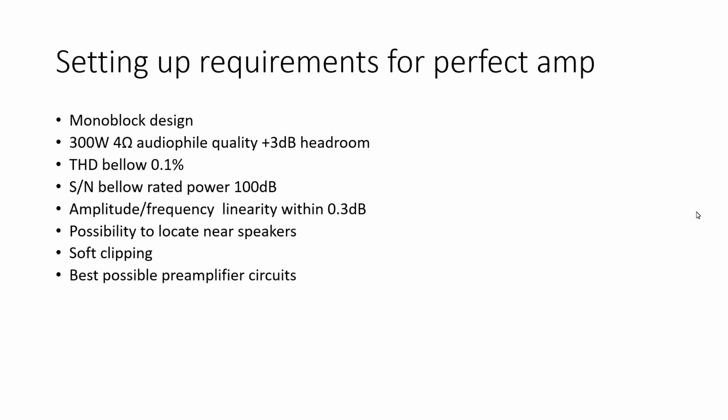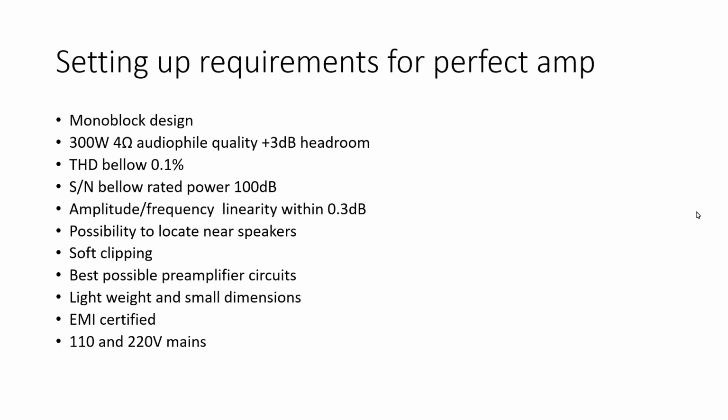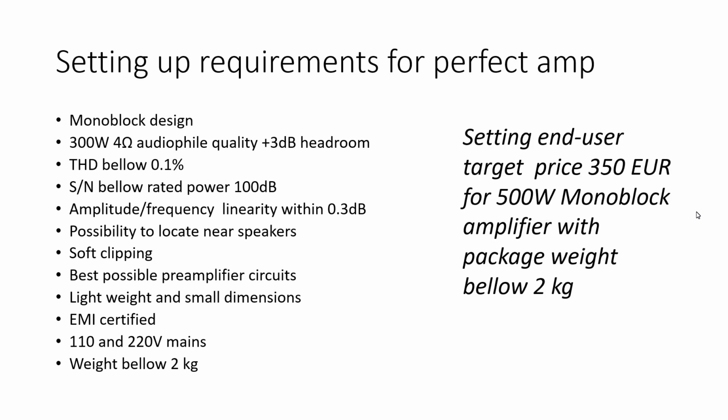Best possible preamplifier circuits. Lightweight and small design. Electromagnetic interference certified. 110 and 220 volt mains. Weight below 2 kilograms per channel. For myself, I set an end-user target price of €350 for the 500 watt monoblock amplifier. It is a bit challenging, but why not? We can always make corrections at the end of the project.